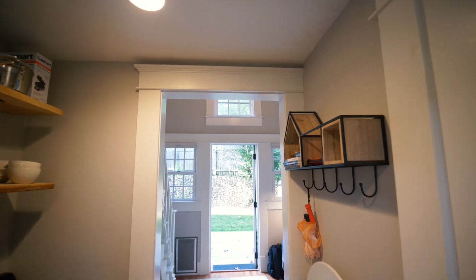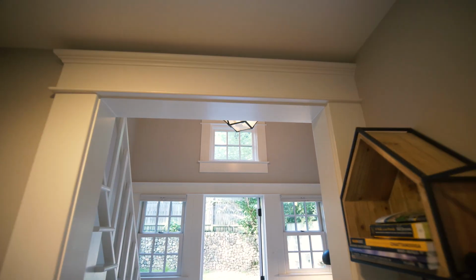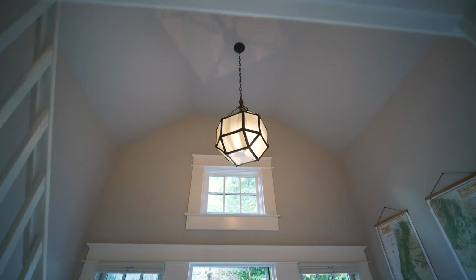But honestly, with these high ceilings, we're probably at about 15 to 16 feet high. It really does feel very, very spacious in here. It feels a lot bigger than 148 square feet, but I think you guys are going to love it regardless.